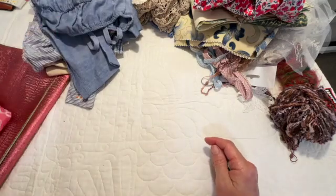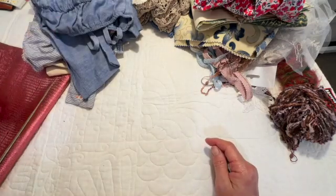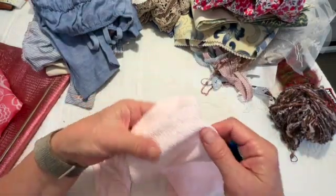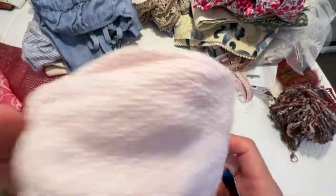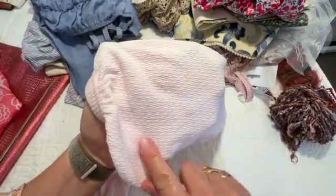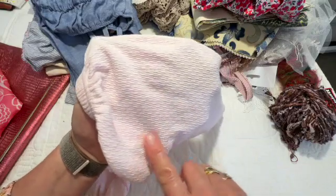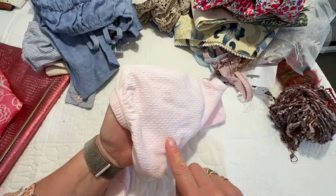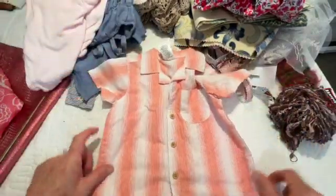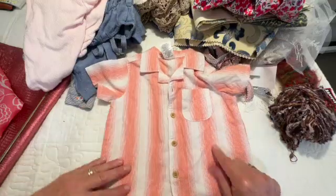And I think there's one more. Oh no, there's two more. Pink, and it's a little bit stretchy, but I think it'll be alright. I like the texture of that light pink. It looks a bit white on the camera, but it's actually pink, very light pink. So I like that. And this was the other shirt. It's a shame I have to cut them up, but sometimes you have to do that. And so that was another shirt there.